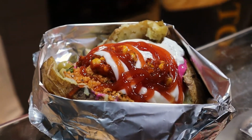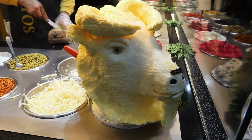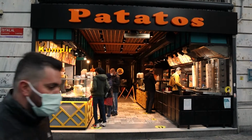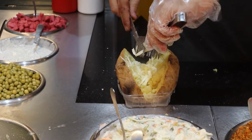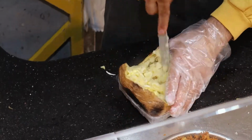You top it with stuff. A lot of people love them. I personally don't like American baked potatoes, so when I came here to Turkey and people told me to try the kumpir, the Turkish baked potato, I was very skeptical, but I'm always willing to try new things. I expected just another baked potato, but then I come here and I tried their version of a baked potato. Right off the bat, I noticed that they were mixing butter and cheese directly into the potato.